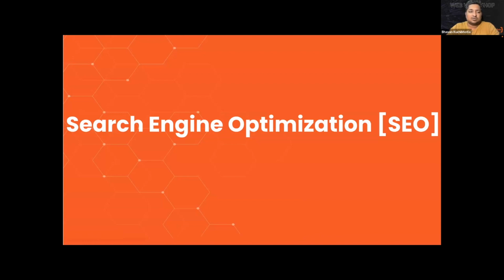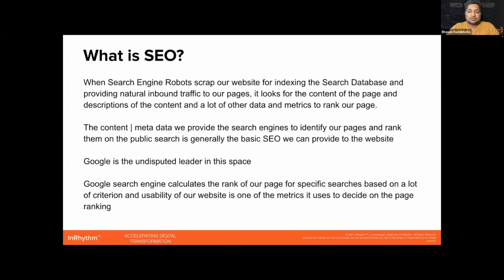And the next major problem that we do see for single page applications is search engine optimization. In short, we call it SEO. What is SEO? For some people who are not familiar, whenever Google, not just Google, any search engine robots scrape the internet, they come to our websites looking for content and metadata to index and basically maintain records of websites and web pages to display to their customers when they search for something.